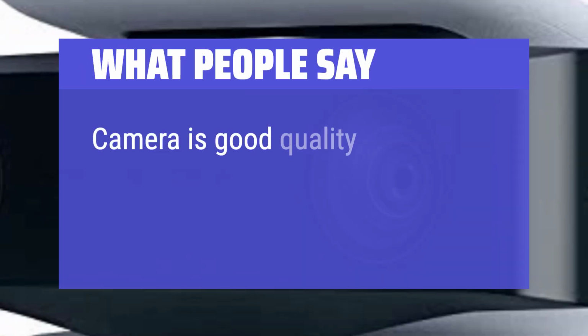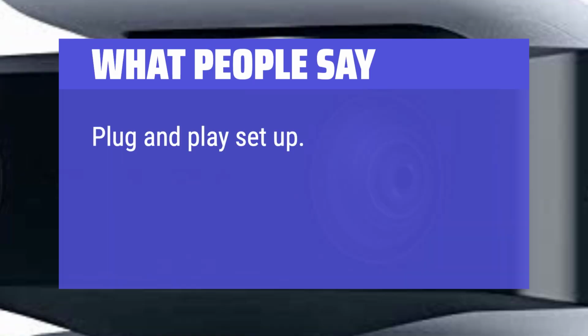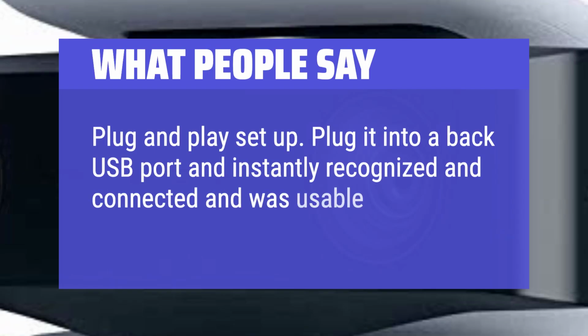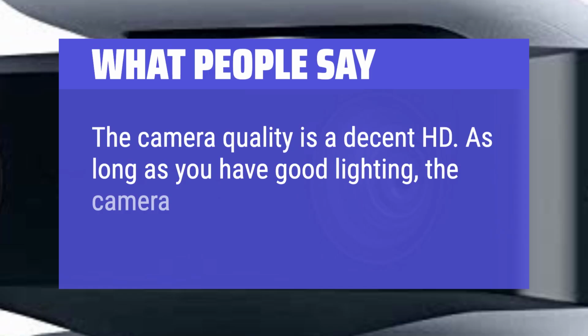What people say. Camera is good quality for the price point and being the only option to use with PlayStation. Plug and play setup. Plug it into a back USB port and it was instantly recognized and connected and was usable. The camera quality is a decent HD. As long as you have good lighting, the camera will look beautiful.